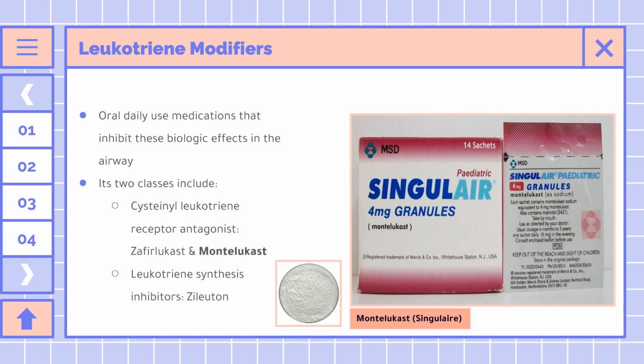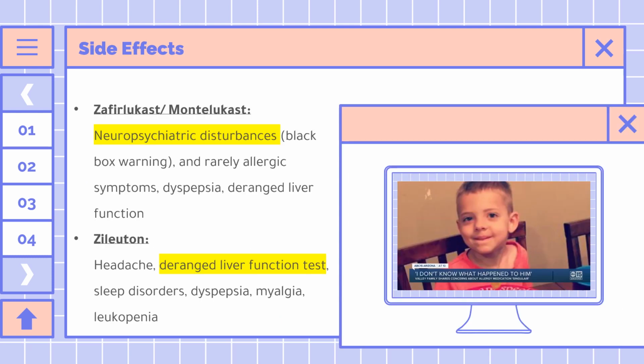What I have seen far more commonly used is the receptor antagonist, especially montelukast. So this is an oral medication and it comes in a granular form. Some of the common side effects are neuropsychiatric disturbances, and unfortunately, it has been reported in several children, making it a black box warning. So it can kind of make the child look like they're having ADHD or some other kind of neurologic disturbance. And zileuton is known to cause deranged liver function tests as well.